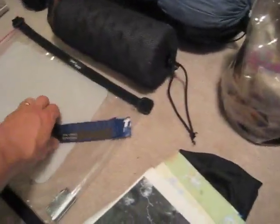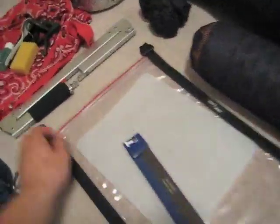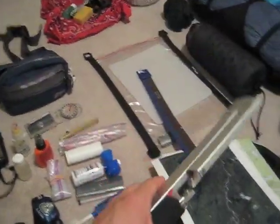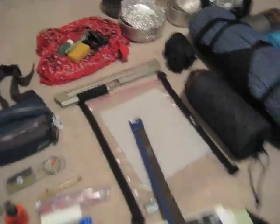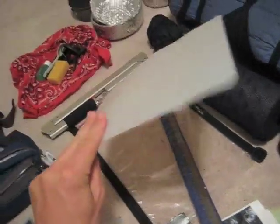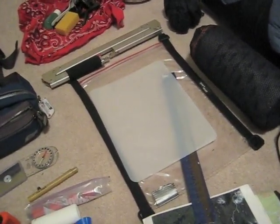I've got an extra saw blade here for my collapsible saw, which is right here. This is fantastic. It's called the Sawviver. Works really, really well. I used to bring a hatchet, but this is more efficient. I find it a lot faster. Not to mention I did have a little hatchet incident, which maybe I'll talk about on the site. And I also have just a little thin, light cutting board here, just for general cooking and cleaning fish if I'm doing any fishing.